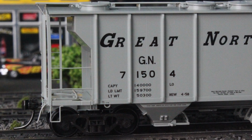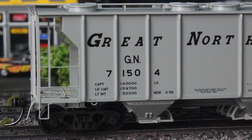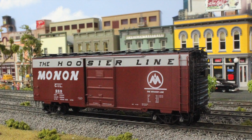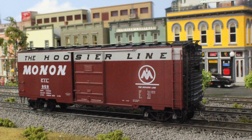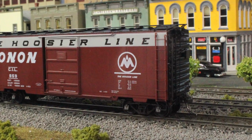And remember, all KATO cars are finely detailed with grab irons, ladders, stirrups, handrails, and see-through walkways and brake step. They are all NMRA standard weight and low center of gravity for optimum operating performance.